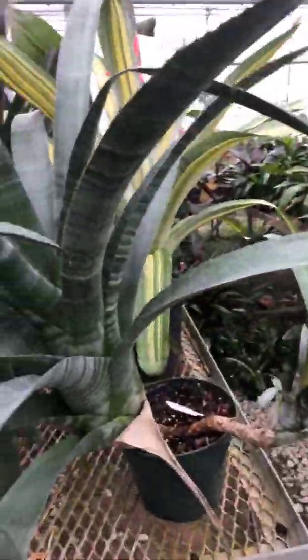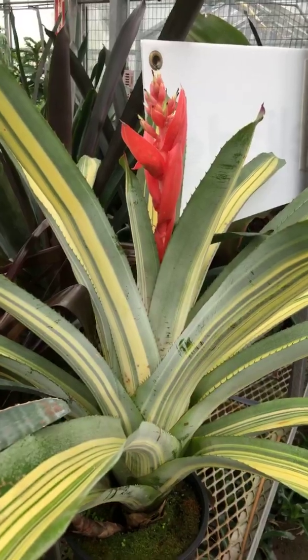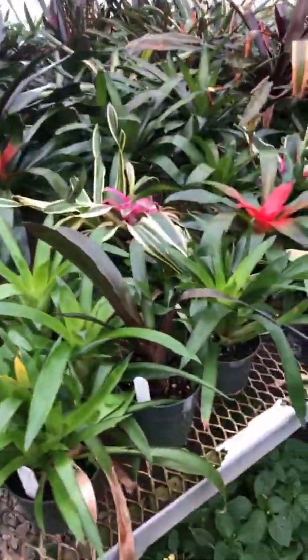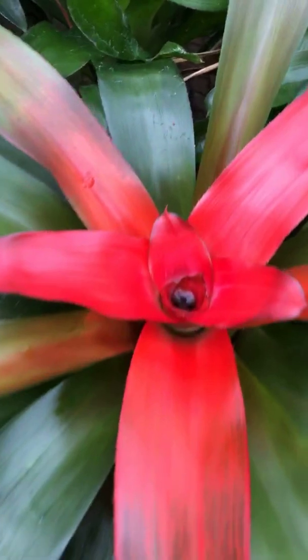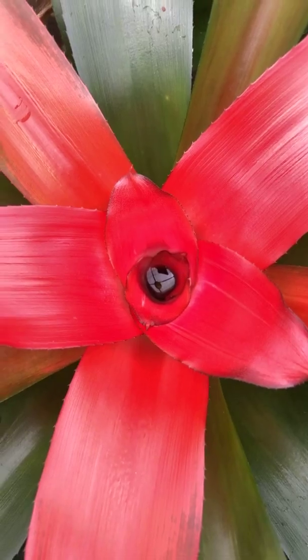So back to bromeliads, we have a couple in flower here, as you see. Bromeliads are epiphytic, so they do not live in the ground. They grow in trees and plants and such. And the purpose of these is, if you can see in some of them, there's water in the middle of the bromeliad. Those are actually aquatic habitats that insects use to lay larvae and such.